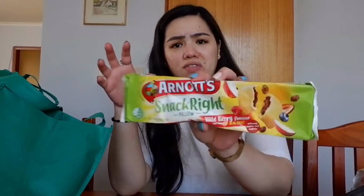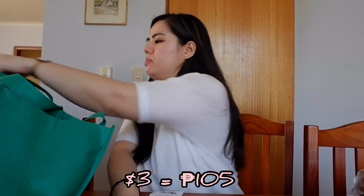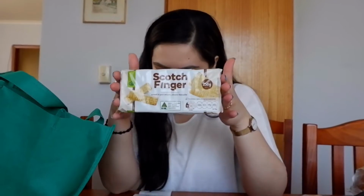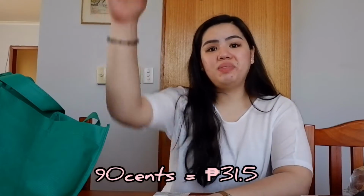They're like cookies na may fruit sa loob. Wild berry flavor. $3. Marami rin biniling ganito si Mami. Iba-ibang flavor siya. So, $3. Isa niyan. And then, mga ganito, scotch fingers. Marami rin binili si Mami nito, mga pangpasalubong. Ayun, 90 cents lang to. Pangpasalubong, pang giveaway. Maraming binili si Mami.